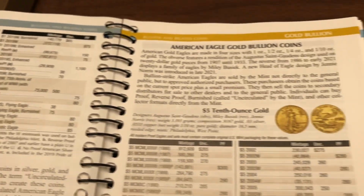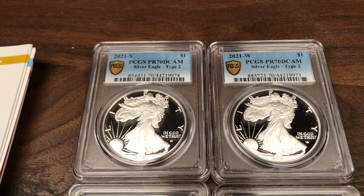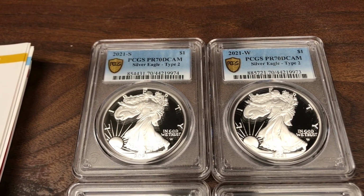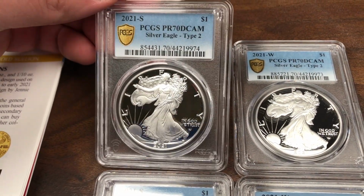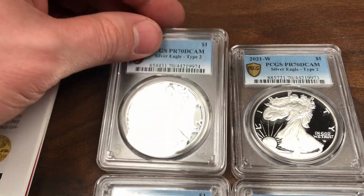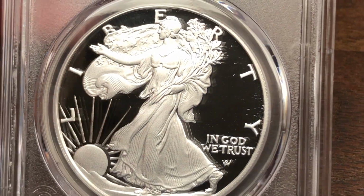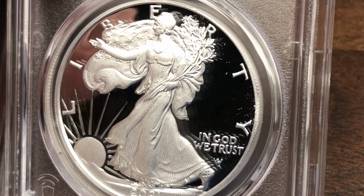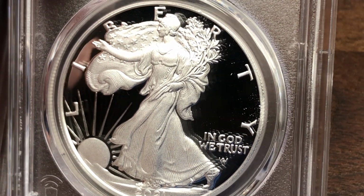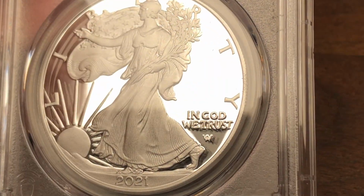Happy with the grades on the 70s, but something interesting, and I've heard a few coin tubers say this, is buy the coin, not the grade. You can see both of these got a 70, and the San Francisco I absolutely 100% agree with. But looking at my 2021 W, you can see in the right corner by the Y, there appears to be something under the capsule. That is not on top, and it looks like there's a little bit of rubbing going on there between the T and the Y, closer to the Y. And looking at that, that's on the coin. You can see it right there.